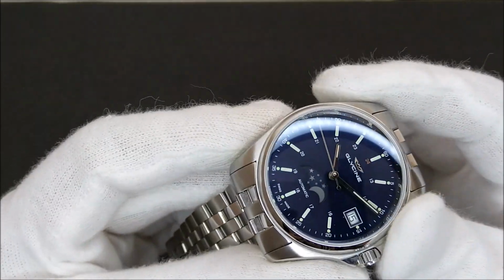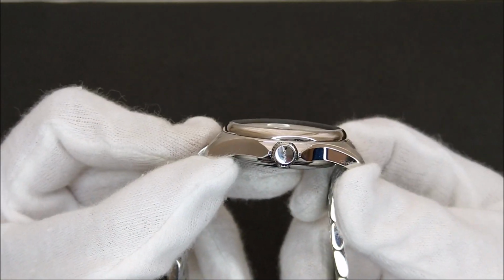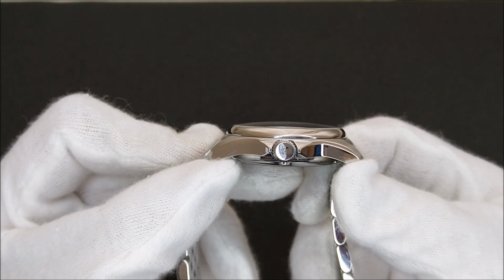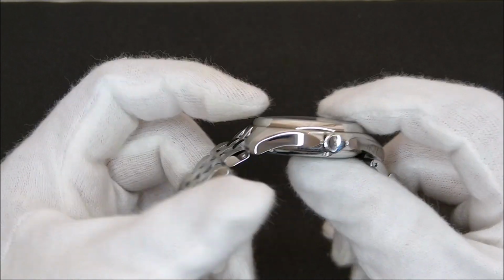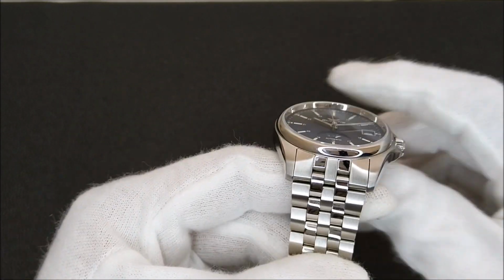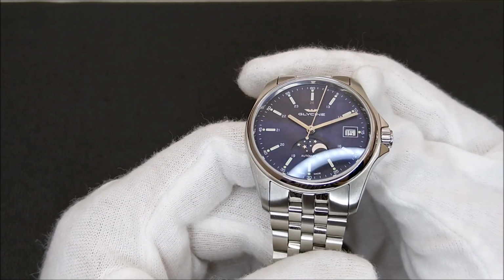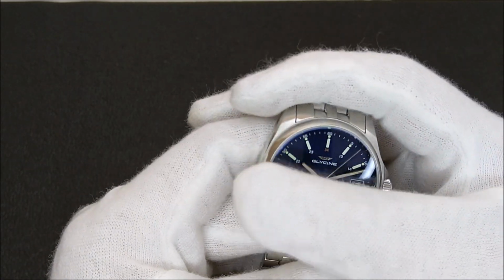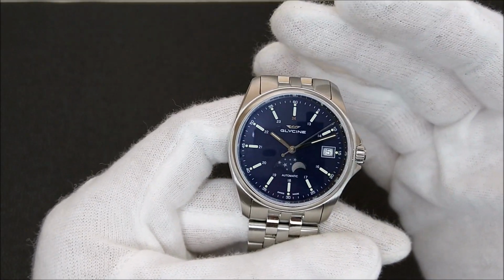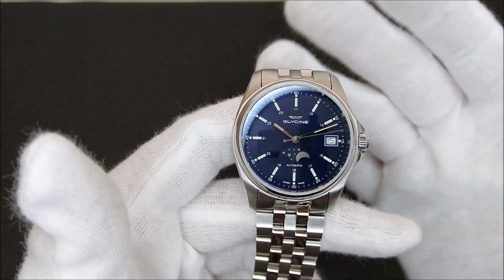So the watch comes in at 36 millimeters. It has a very short 42 millimeters lug to lug distance, and it has a thickness of 12 millimeters, and it comes with a 20 millimeters lug width. The watch is made from stainless steel as well as the bracelet. I think Glycine did not specifically state what kind of stainless steel they use, but I'm guessing it's 316L.